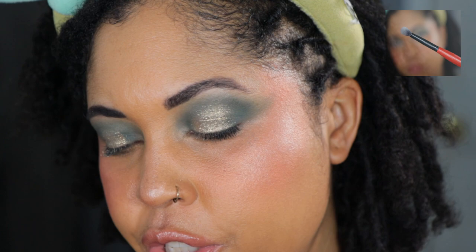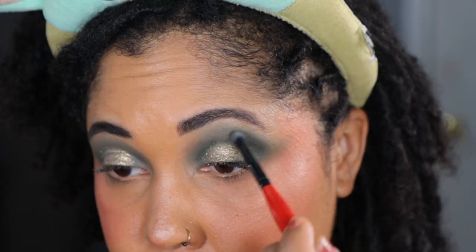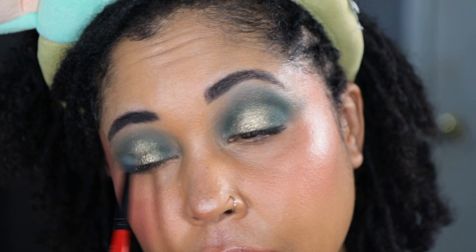So I have this Morphe Coca-Cola brush. It's just a crease brush, nothing special, and it's a tapered one. Just played myself doing it. Anyway, what was I talking about? Being tired, tired of being sick and tired, still trying to find the answer to life. Just blending this in here, this little spotlight there.